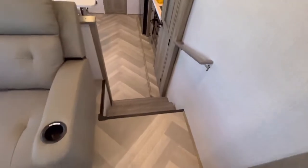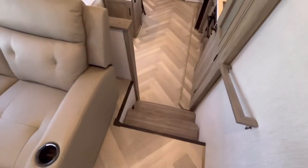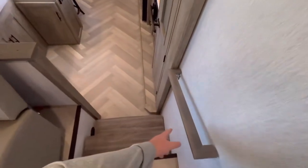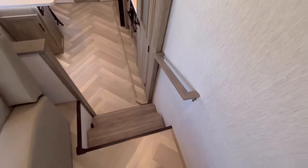Now, if I'm being ultra, ultra, ultra picky, one thing I noticed going up here is that it's a little close to the slide out. It just barely clears, but just keep that in mind.